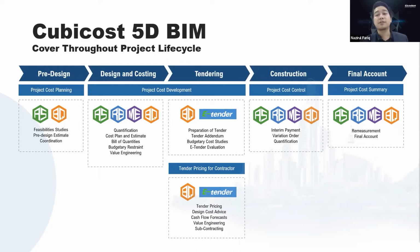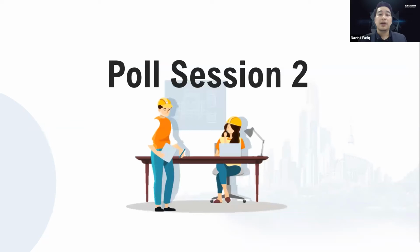And I'm a QS myself, experienced in both traditional and 5D BIM environments. And I must say, you really need to experience Cubicles. If you are at the strategic level, this is the kind of solution you want your organization to have. And I think that's all for the company's introduction for those who do not know about us.